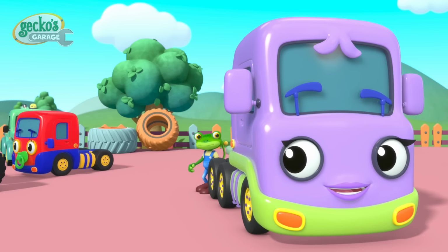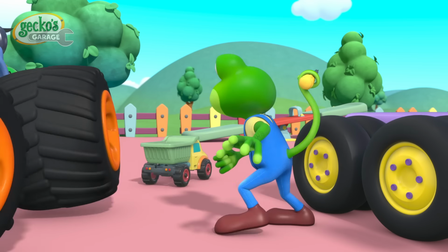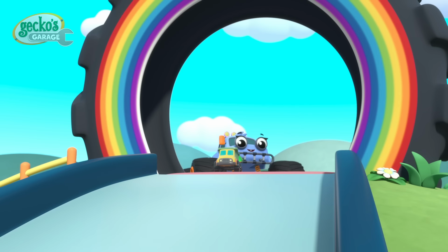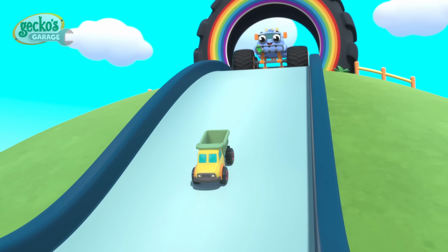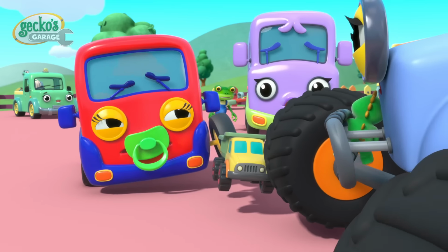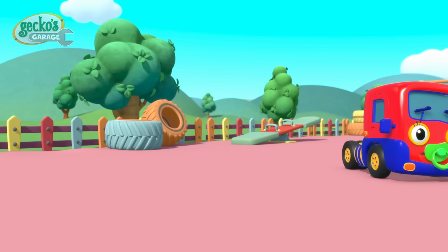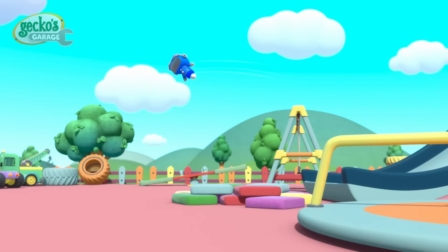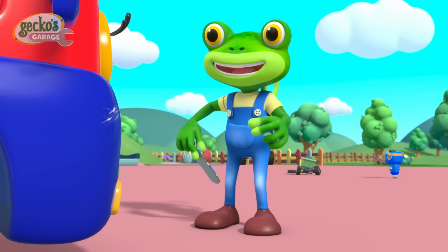There you go, Mummy Truck. Your indicators will work fine now. Lucky I always carry spare bulbs. It's Molly playing with her favourite toy. And Baby Truck too. Make sure you share it. Poor Baby Truck. You've got a boo-boo, but you'll be okay. I promise.